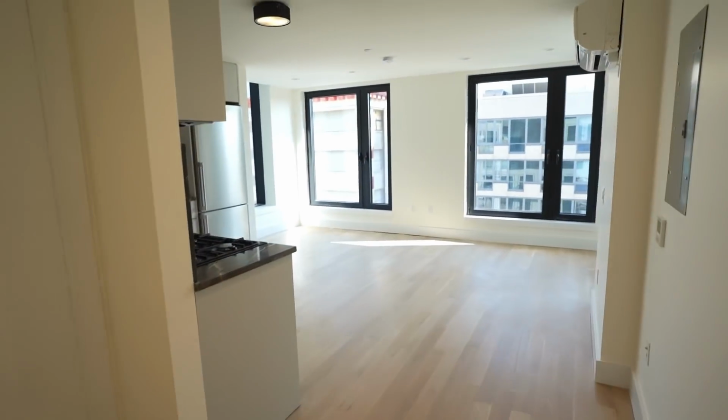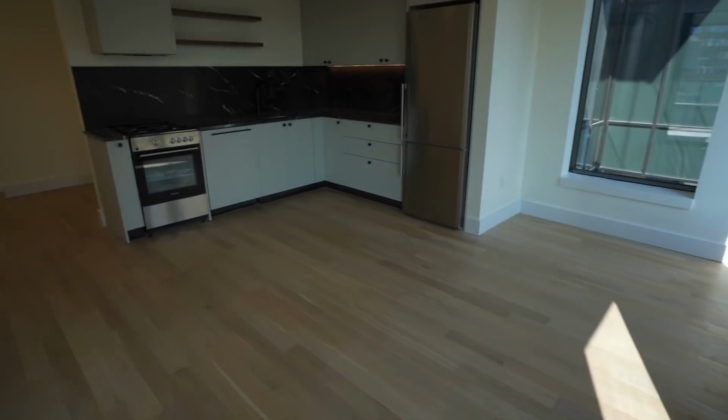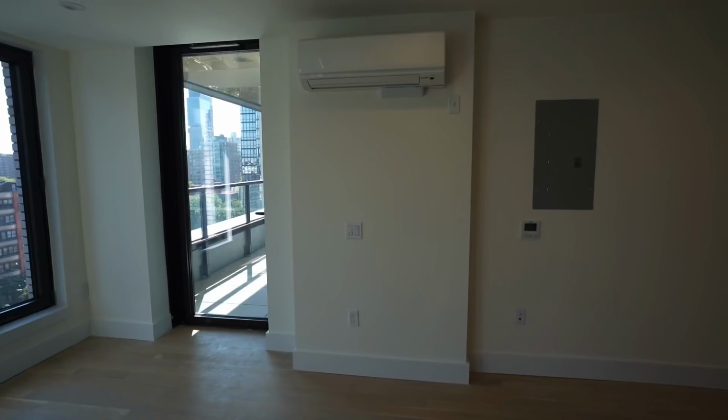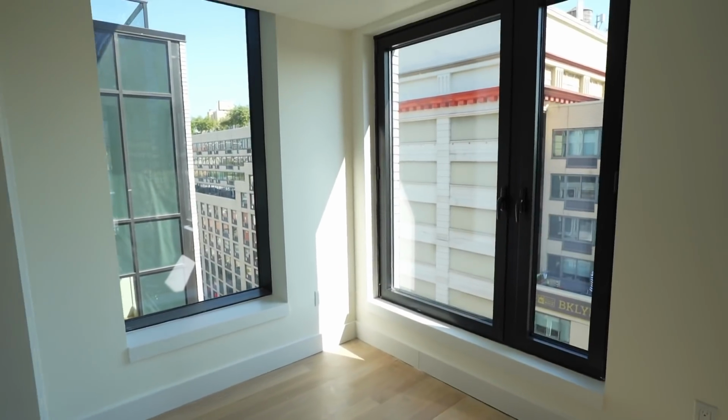Right over here, we've got the front door. The layout here is fantastic. After you walk in, bedrooms are this way. And then on the other side of the door, we have the common space and the kitchen. We've got 16 feet 3 inches by 16 feet 2 inches. I'd put the entertainment center next to that wall. Then I'd have a couch here facing it. And since this is where the couch is, right over there, that's where you can put a dining table. Right here in this corner.